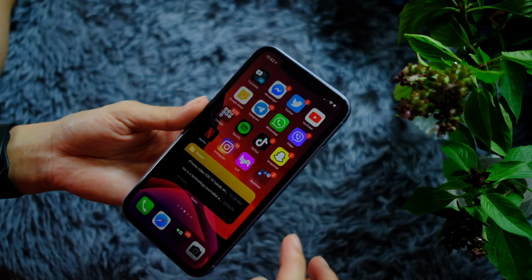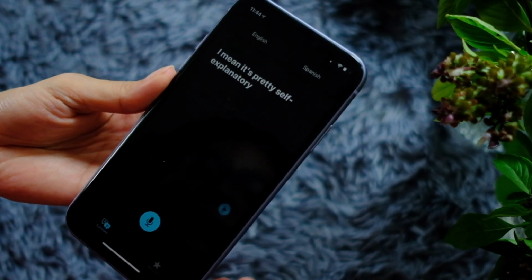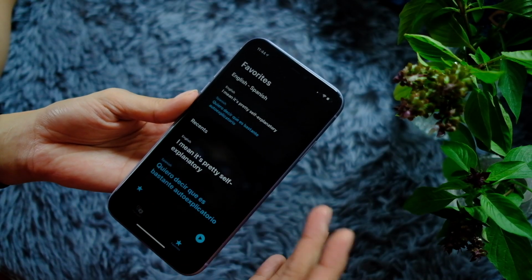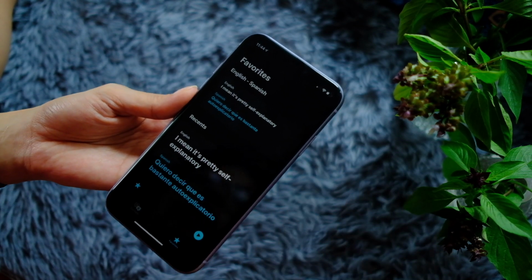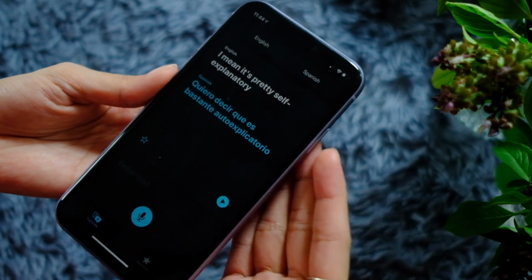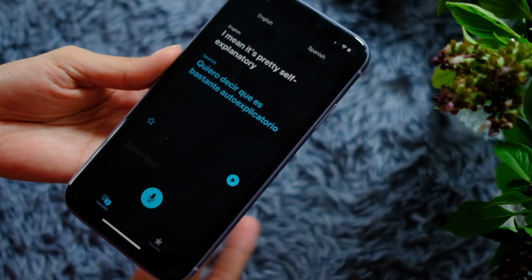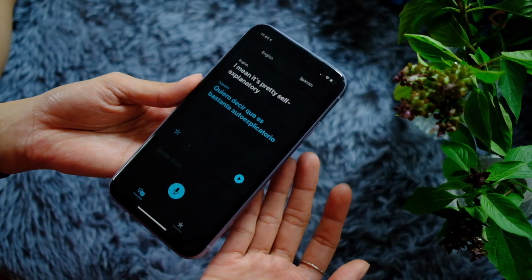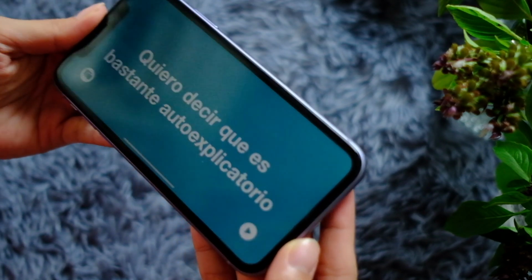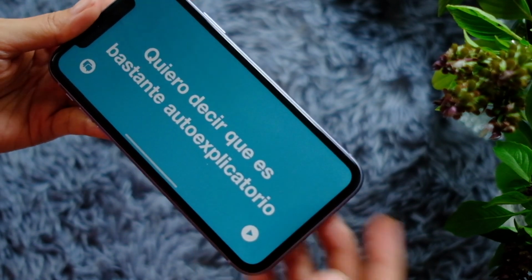Another new thing would be the Translate app. I mean, it's pretty self-explanatory. That's awesome. There is a favorites mode which allows you to save favorite phrases so you just have them handy all the time. There's also an on-device mode which means that this will work even without the internet. Super handy because when you're traveling, you normally don't have the internet. I mean, I know we're not gonna be traveling for a while, but I mean, in the future, okay? You can also do this. So yeah, that might seem like a small thing, but this is pretty useful.